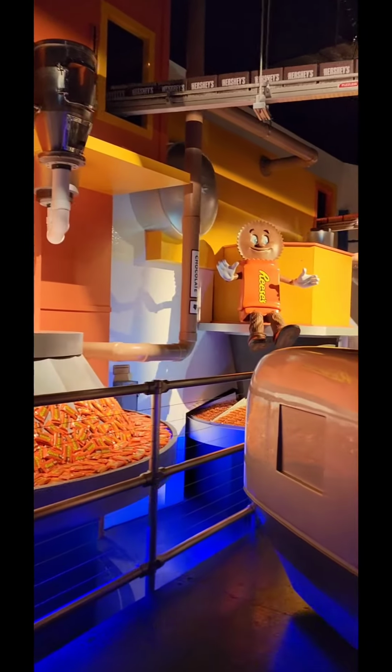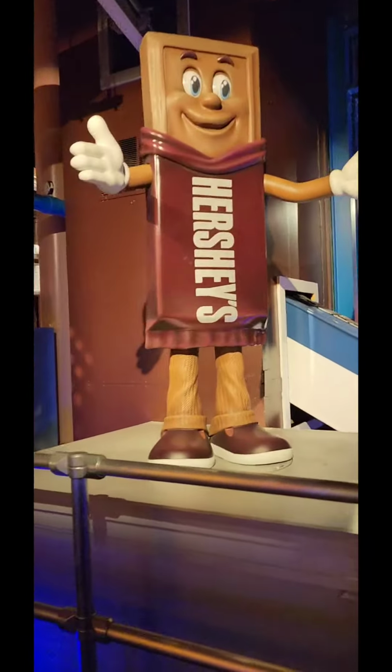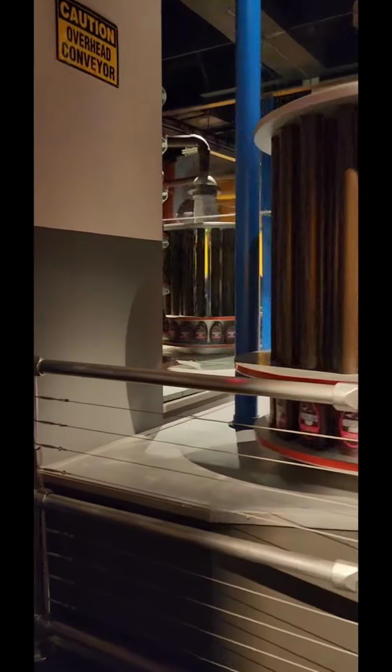All of that fresh, delicious Hershey's chocolate goodness is finally ready to be packaged. Like Hershey's dark chocolate, special dark box. Hey, don't forget about Reese's peanut butter cups. My personal favorite. Everyone has a favorite. Mine are Hershey's Kisses chocolates.